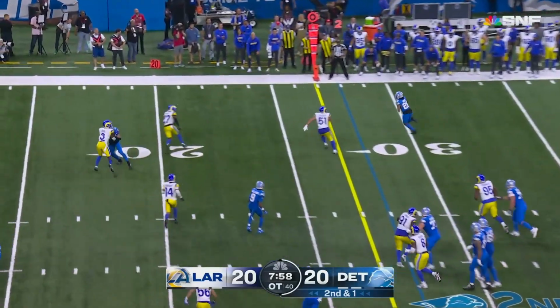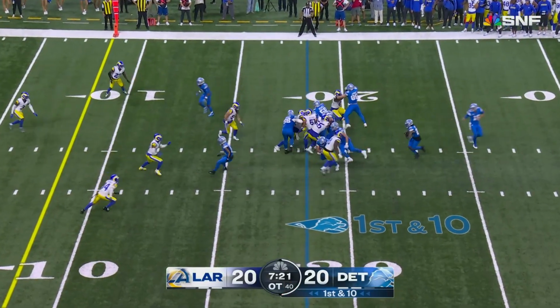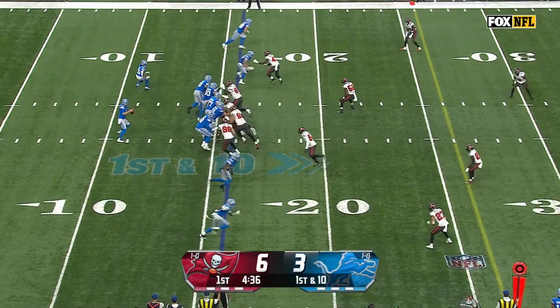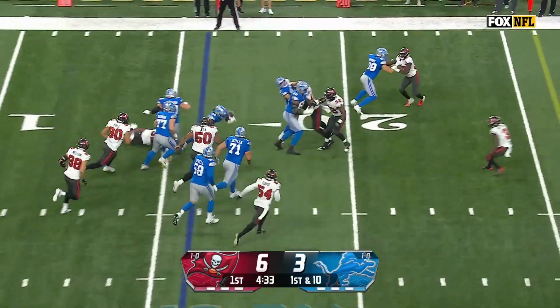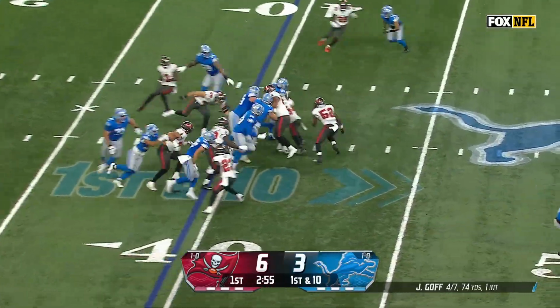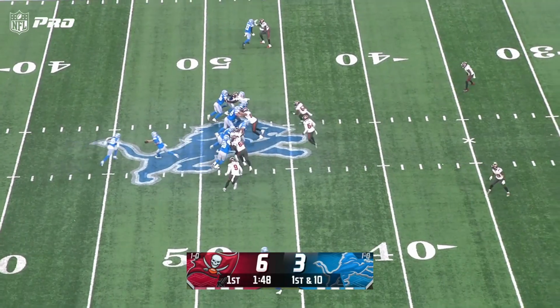Goff swinging. Jahmyr Gibbs running. First down. Have a chance to even touch the ball. Gibbs with blocking to the 50. The route and help out right tackle Justin School. Here's Jahmyr Gibbs on the edge. Dive spot now on first down. The give to Jahmyr Gibbs. Gibbs across the 45. He goes, listen, we need Amon-Ra St. Brown involved in the game.